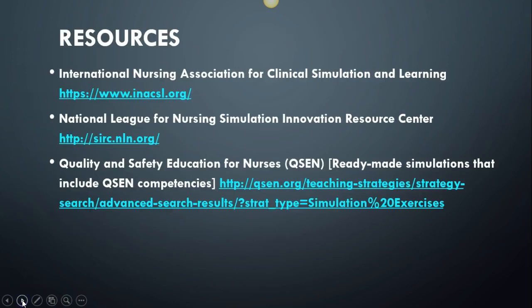Here are a number of resources as we close this particular session. The International Nursing Association for Clinical Simulation and Learning, the National League for Nursing Simulation Innovation Resource Center, and the Quality and Safety Education for Nurses. At that particular site, you can find ready-made simulations that include the cues and competencies. In the National League for Nursing Innovation Resource Center, you will also find some ready-made simulations that you may want to tailor for your use.